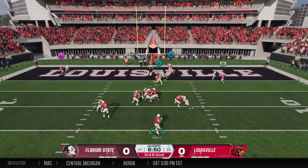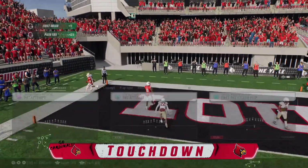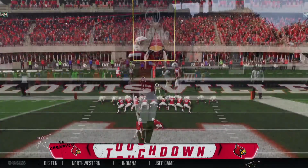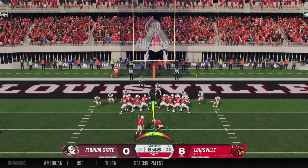On 3rd and goal, they'll throw it. He wants it all. Touchdown, Cardinals! Quick strike through the air for the score.